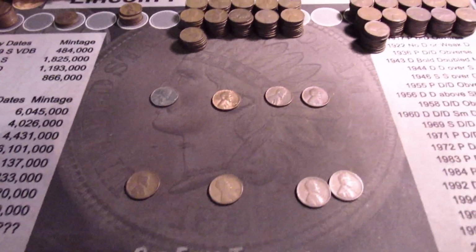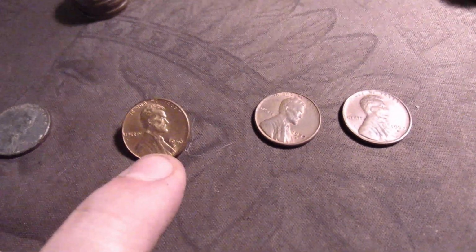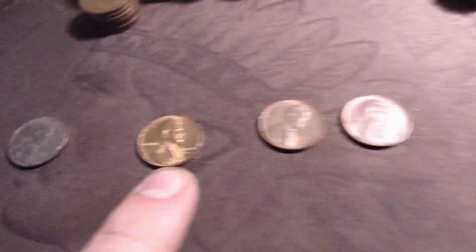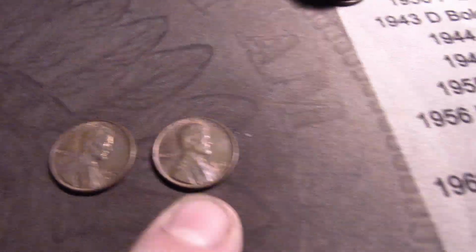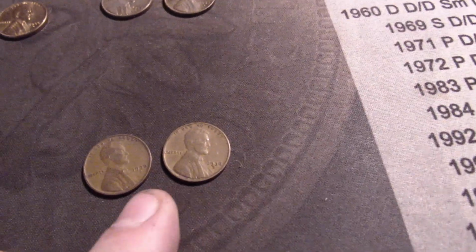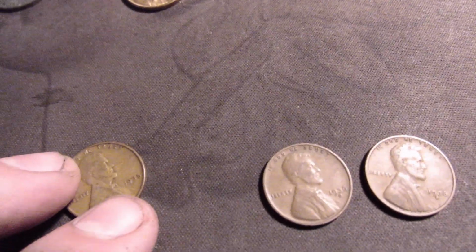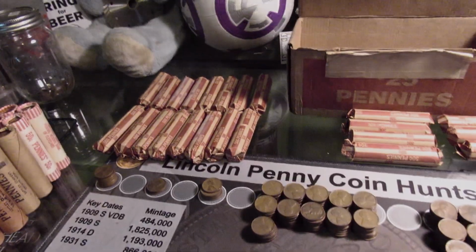Roll 5 had some more goodies. There was the steel cent. There was the very nice 1956D right here. There were 2 more kind of nicer ones with some red still on them, a 53D and a 57D. And then there were 4 more oldies, 2 36Ds, a 1935P, and a 1924P. So let's get into roll 6.